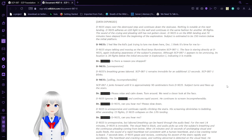Nothing is notable at the next landing. The 9035 affixes an LED to the wall and continues in the same fashion for another 38 flights. The sound of crying again, still has not gotten closer. The 9035 is on the ninth landing, and 74 minutes have elapsed from the beginning of the exploration. Subject is estimated to be 350 meters below the initial platform.